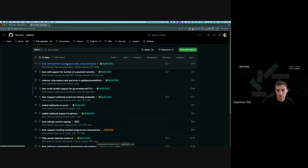I believe that this spinner for workspace start, stop, and delete will be ready for Friday. So this is just, again, UI candy. It's basically just a spinner for these long-running processes that are especially annoying when you work with other providers with remote workspaces. So it will just spin up the spinner in the terminal while you wait for these processes to complete.